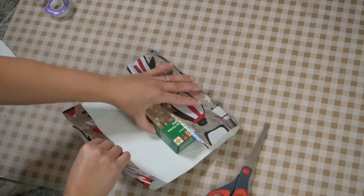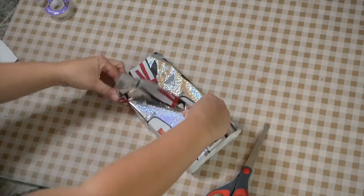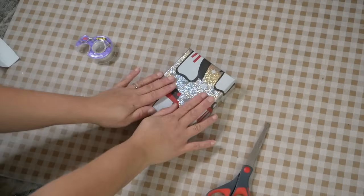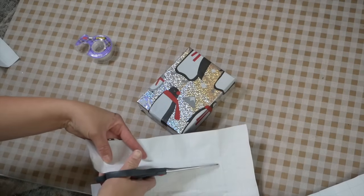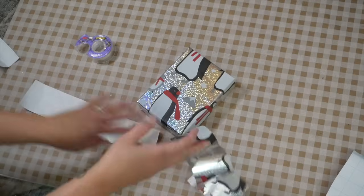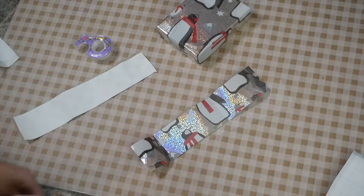So, the first thing we're going to do is wrap up a gift like normal. Once that is done, you're going to set your gift aside and you're going to cut a couple of other strips from your gift wrap paper. This is a great alternative to using store-bought bows.